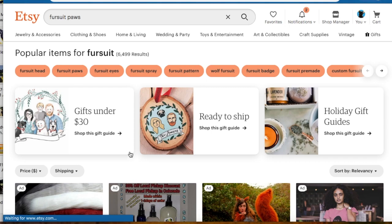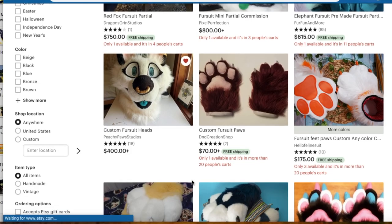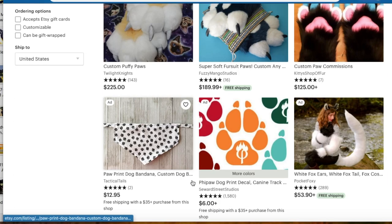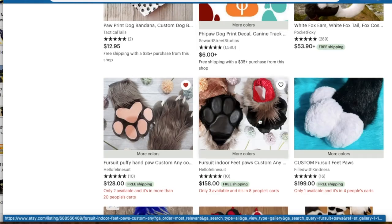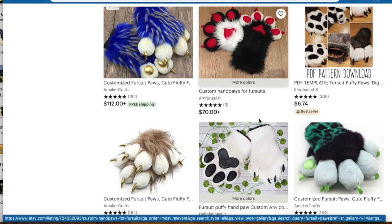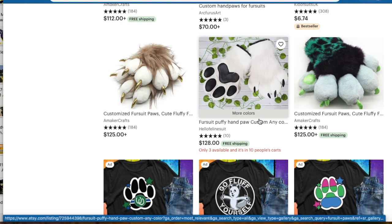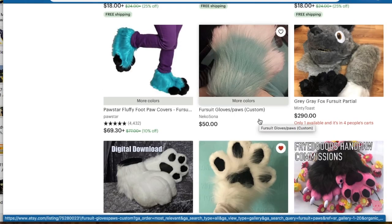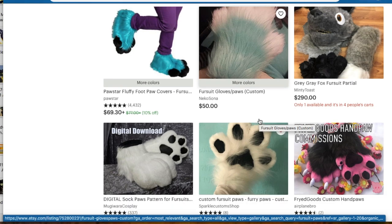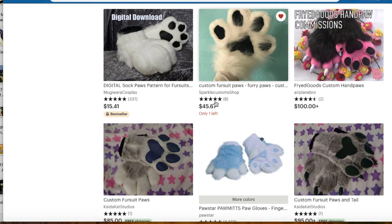And the paws are a little different. Paws depend on what you want. You can have realistic paws or cheap paws. The ones I have are hand paws in a way. They charge different prices here for them, so I like them. They even have paws here for $102, $112, $125, and even ones for like $50. These are really cool. $45 here. You can get some really good deals on here.